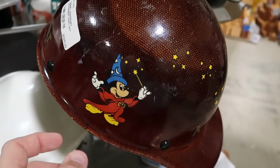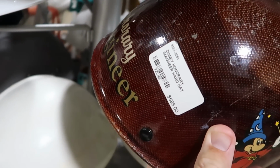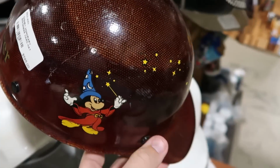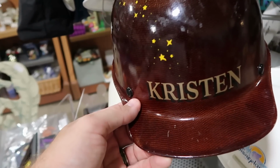And how about this hard hat? It actually has Sorcerer Mickey on it. I do want to show you this because this is actually an Imagineer helmet. That is incredible. $595. This was from the Imagineer named Kristen.